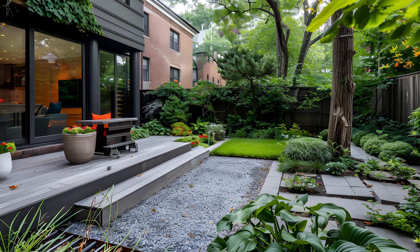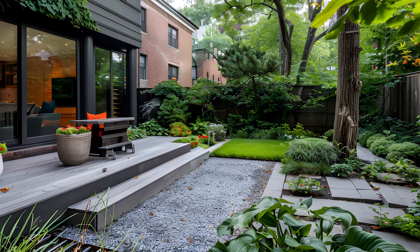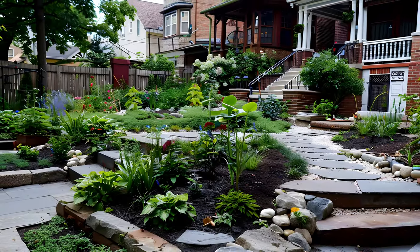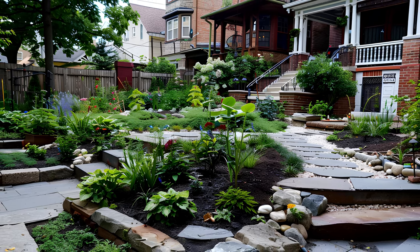Whether you prefer a minimalist aesthetic or a lush, tropical paradise, embrace the process of designing your terrace garden as an opportunity to unleash your imagination and cultivate a sanctuary that brings joy and inspiration to your daily life.